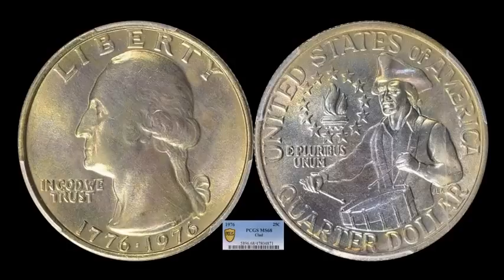And Bicentennial, good old drummer boy making an appearance. Glad to see this. Mint-state 68 is the grade on this, and they had to put it's clad, so it's copper nickel. It's got a little bit of what I call album toning on there. So it's mostly a hazy yellow pastel with little hints of pink in there. Very attractive coin.